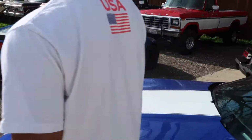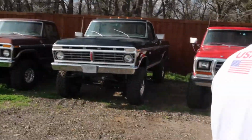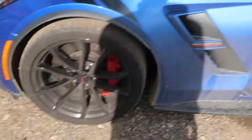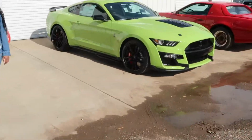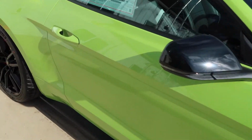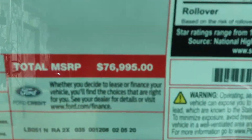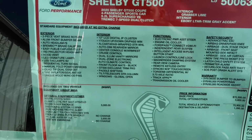Grand Sport. Oh, that's Grand National. It's not open. It should be. Them trucks lined up. Oh, yeah, I can go to that. I'm going to go to this one. They just got this one today. 76,000. Y'all can pause that if y'all want to read all the options to this car.